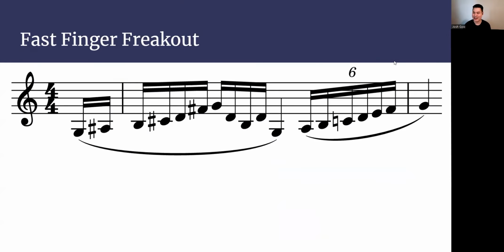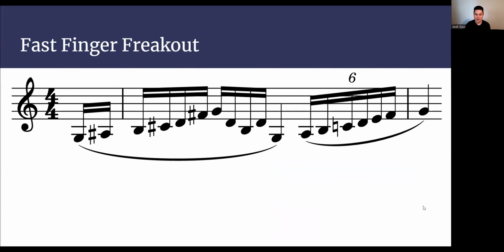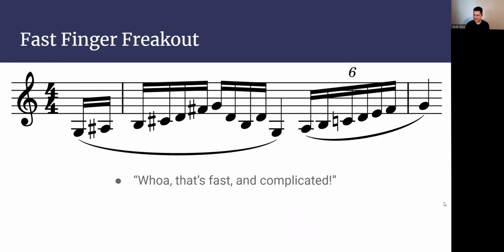Fast finger freak out idea. I talk about that quite a bit. And basically what that looks like is when we see a piece of music like this and think, whoa, that's fast. There's accidentals. It's complicated. It looks a little intimidating. There's a pickup note, all kinds of crazy stuff happening. And then when we go to try to play it, we do something like wiggle our fingers while praying a little bit that we make it to the downbeat on time.